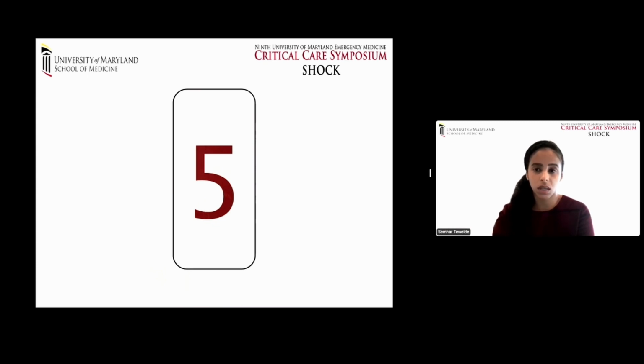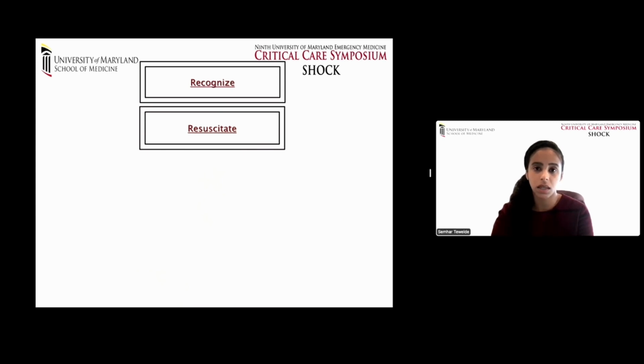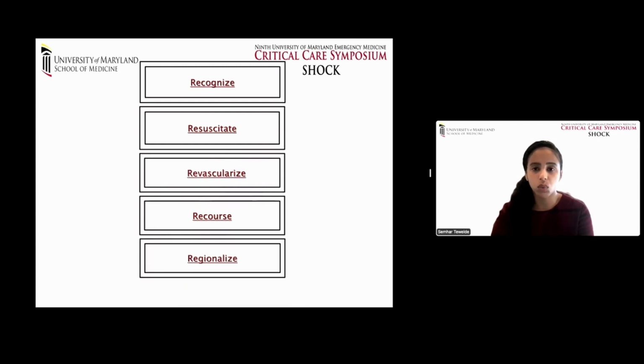There are 5 steps I want you to remember. First, we're going to discuss how to recognize cardiogenic shock, which is quite subtle in its nuances. It has various classifications and phenotypes, and of course, we'll discuss pathophysiology. Next, we'll discuss resuscitation. We are all master resuscitationists, and we're going to discuss the ABCs: what are the ABCs when it comes to cardiogenic shock, and how can we best manage these patients? Then we're going to talk about how to effectively decrease morbidity and mortality, which includes revascularization. We're going to briefly discuss recourse, which means mechanical support devices. And finally, we're going to talk about regionalization. What can we do to get patients better care when it comes to cardiogenic shock?